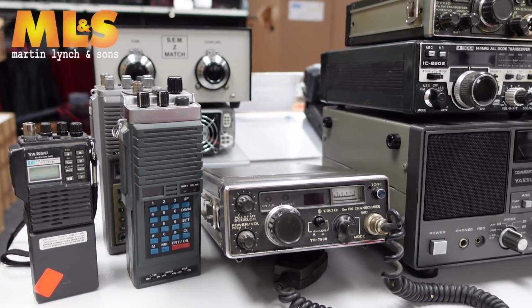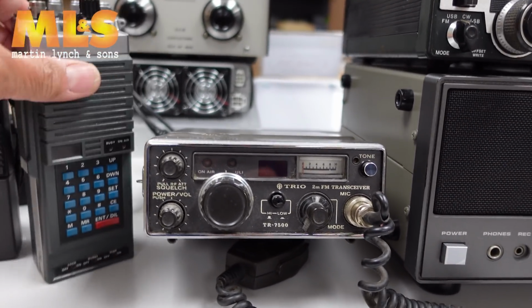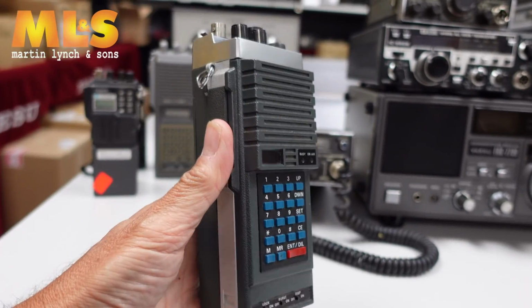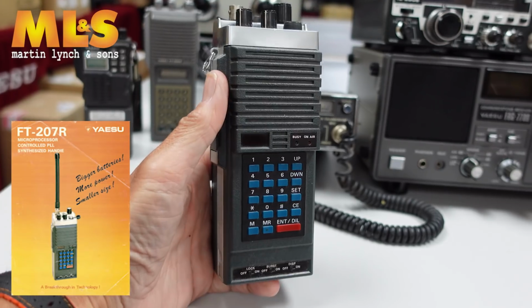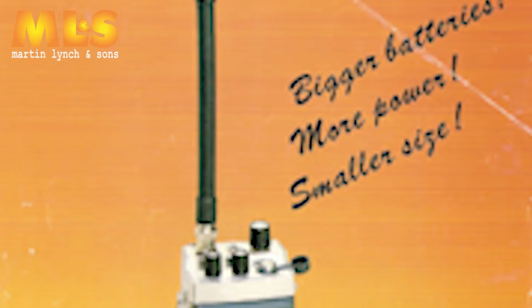So here we have a selection of old kit that I used to sell many years ago with Bernie and Brenda, and even when I opened my own shop. And one of the pieces of kit that I definitely sold with B&B was the Yaesu FT207. Hands up if you remember this fine piece of equipment. I tell you now, this was so advanced when it came out from Yaesu.